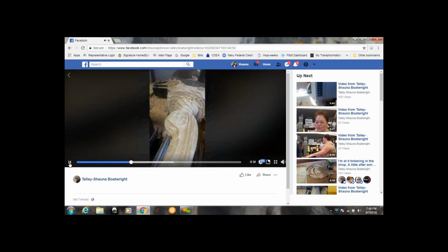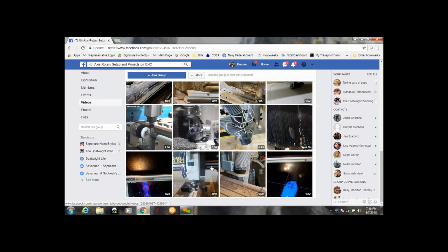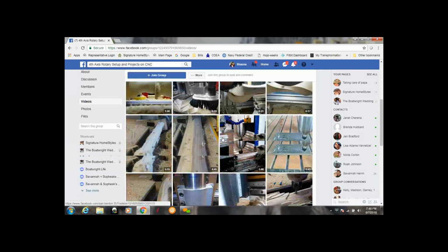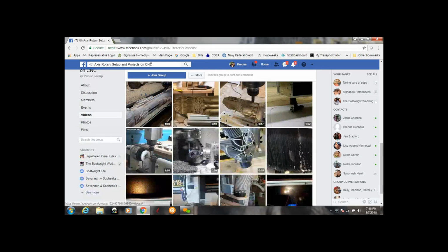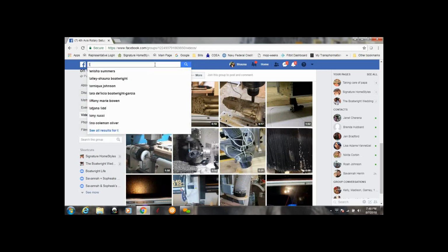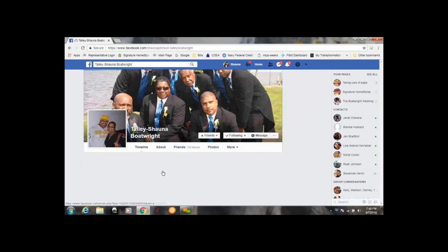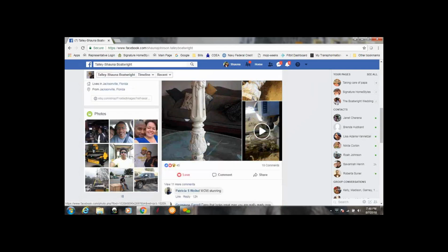Why don't you show the finished product, the leg that you just finished this week? Okay, I sure will. I was amazed at how nice it turned out. Let me go back to it. I think one of the questions on the forum, somebody asked, how long did it take to turn? And I never did see the answer. Oh, it took 5 hours to turn that piece. Here it is right here.